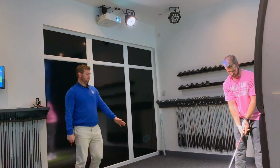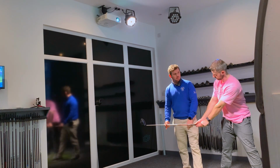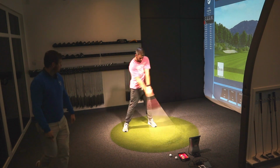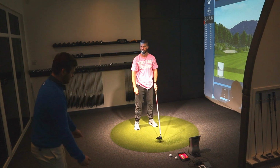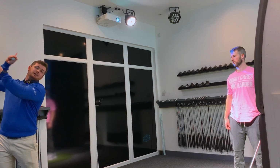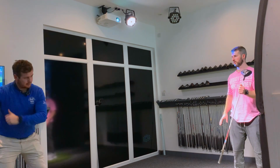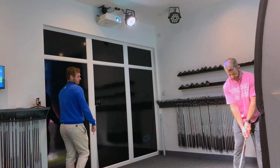Good. And what I want you to do, okay, it's going to be done by the time the shaft gets to about here. You're going to have felt like you've done all that movement very early on. The reason being, if you go like this, you'll have played with guys, the higher handicappers, they go like that, and then they get into this position, and what they need to do is stop the body from going, stop the club, then they need to start back down, and it's all out of sync, and they're actually losing power.